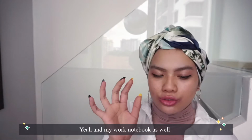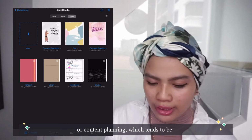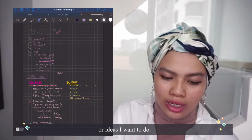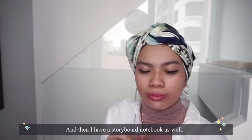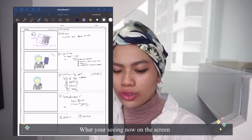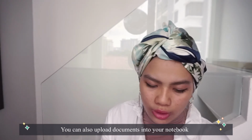And my work notebook as well, as you can see now on screen, I use my work cover. So this is my social media. I have my script or content planning, which tends to be just random ideas that I jot down. Sometimes things get crossed out, things don't work out, but I have a list of things that I want to upload or ideas that I want to do, so I'll put them down in my content planning. And then I have a storyboard notebook as well, where I storyboard my video ideas. What you're seeing now on the screen is the very rough sketch of the storyboard I had for this video.